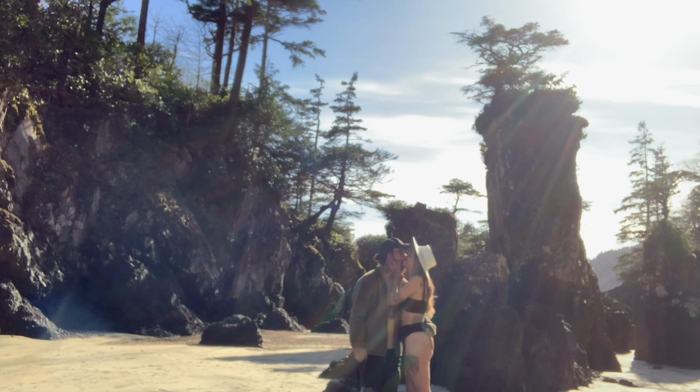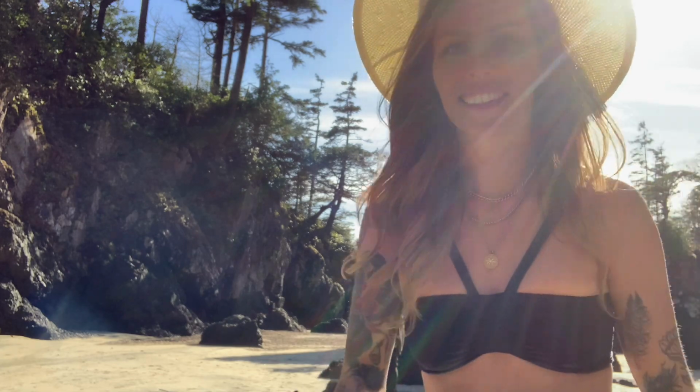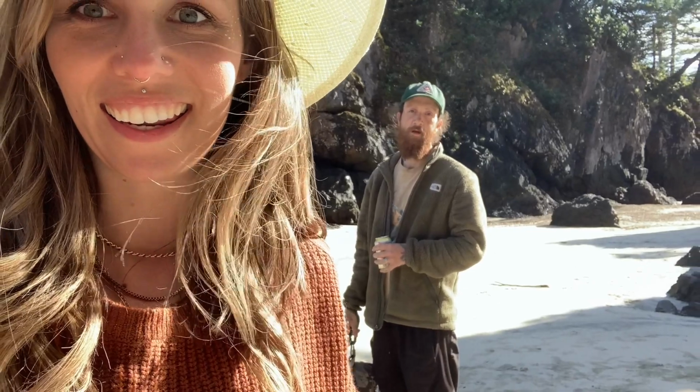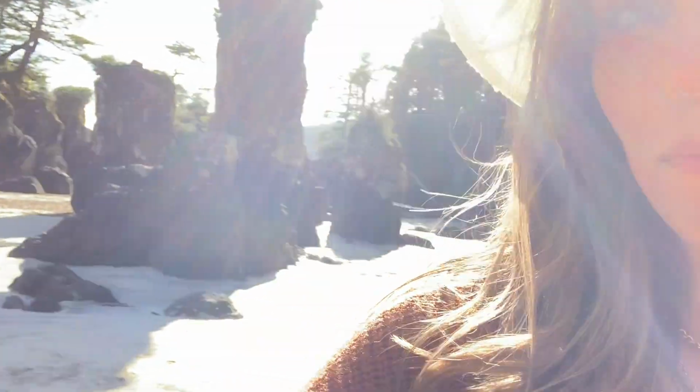What's the verdict on this spot? Do you like it? Pretty rad. It's so beautiful. So happy we made it out here. Yeah, and at the perfect time of day.